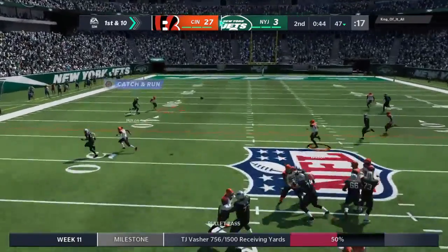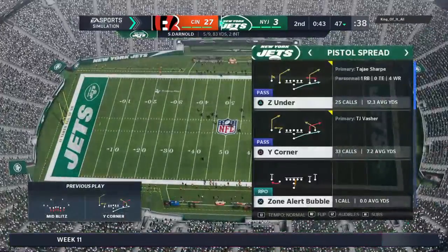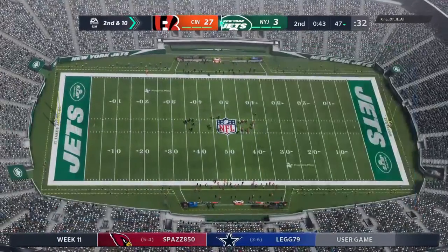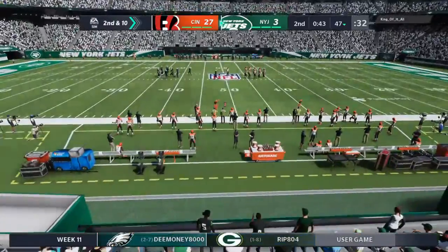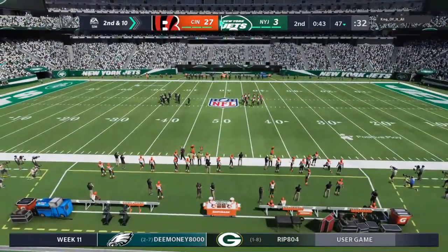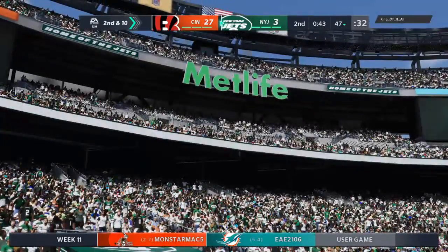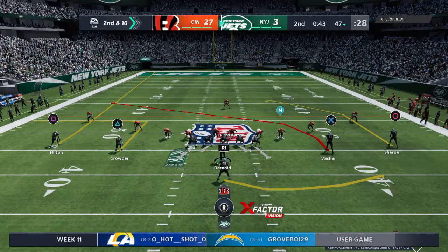Darnold from the gun. And lucky to get away with one there. That one nearly picked. 2nd down. T.Y. Hilton. This defense has been very disruptive early on as they force another one to go awry. Seems to be the front and the back end. Pass rush, they've been able to get home, and they're taking the ball away in coverage as well. I love how you put it together. The front and back working in sync, only way to play good defense. So after the incompletion on first, now 2nd and 10.